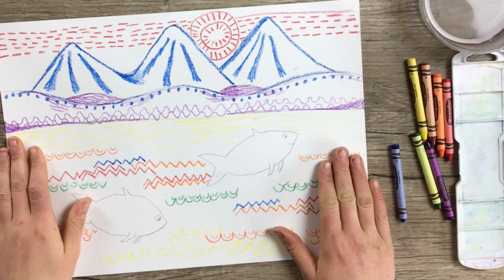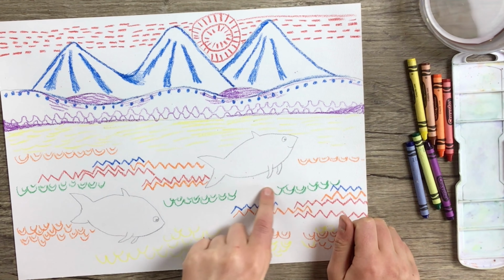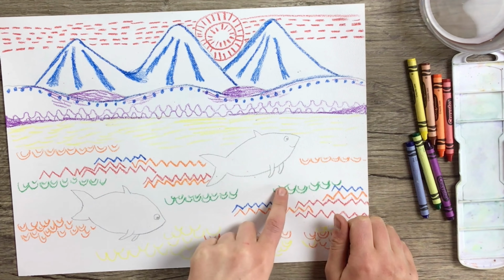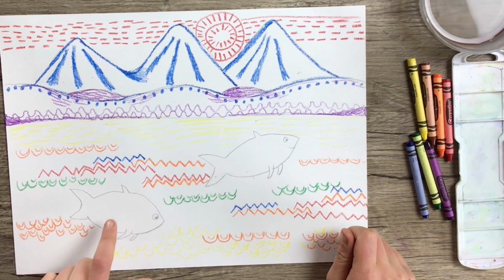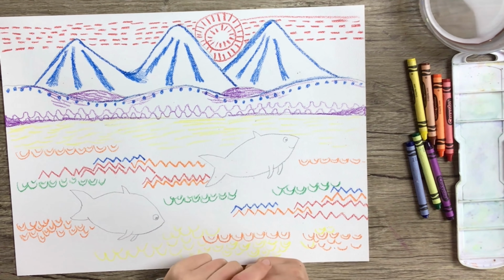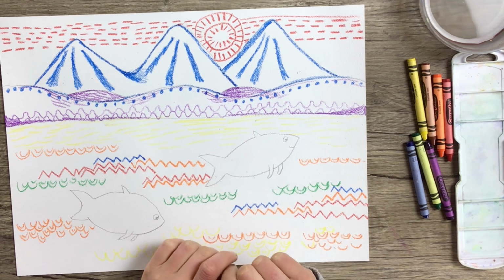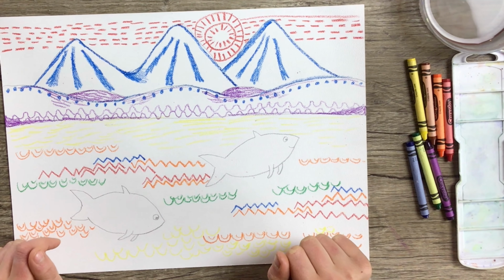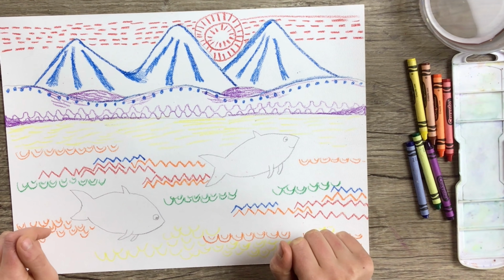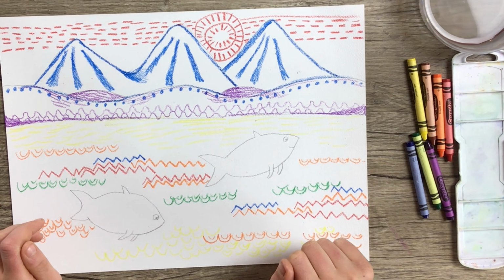Great, so now you've added lots of patterns into your landscape using both warm colors and some cool colors, like here's purple and blue and green that I added in. Okay, one last step with the crayons, and that is we need to color in our fish if we haven't already done so. You can either outline them and then add some patterns in them, or just outline them if you want. But go ahead and take a few moments now in either warm or cool colors to outline or color in or add patterns to your fish or orcas, or whatever else you have in your landscape.